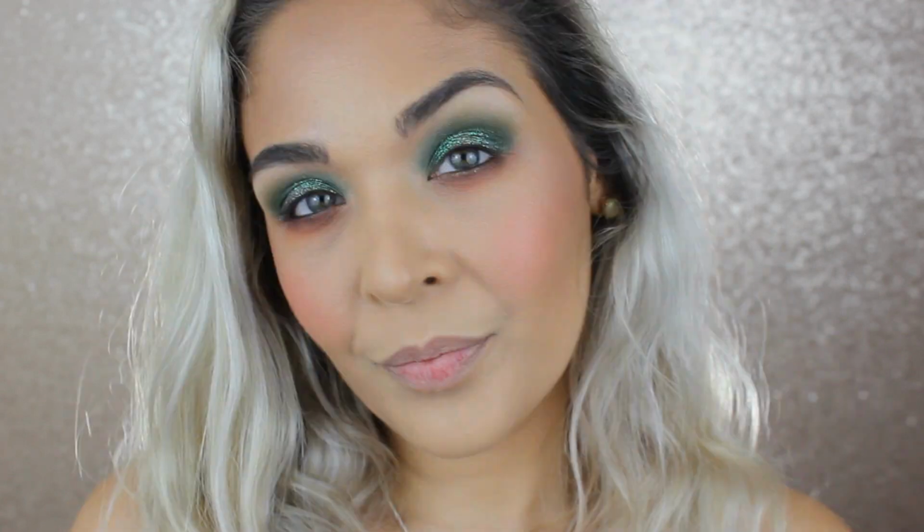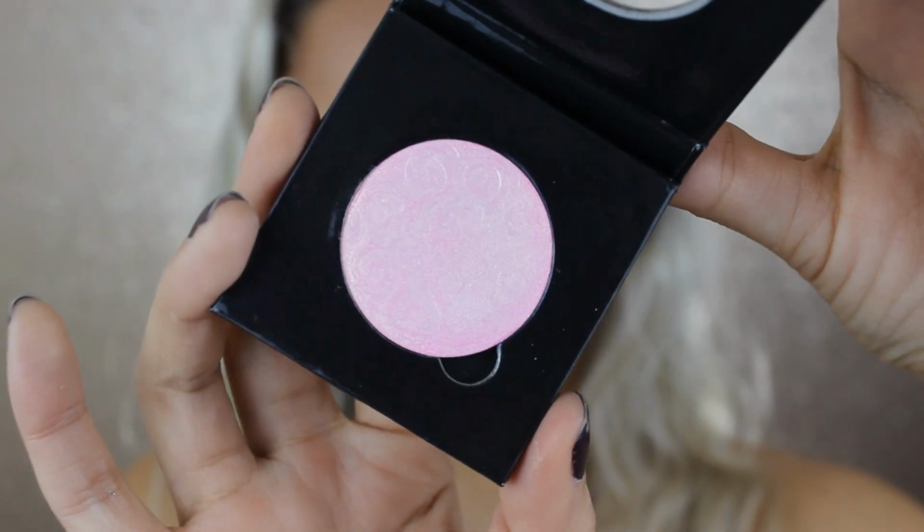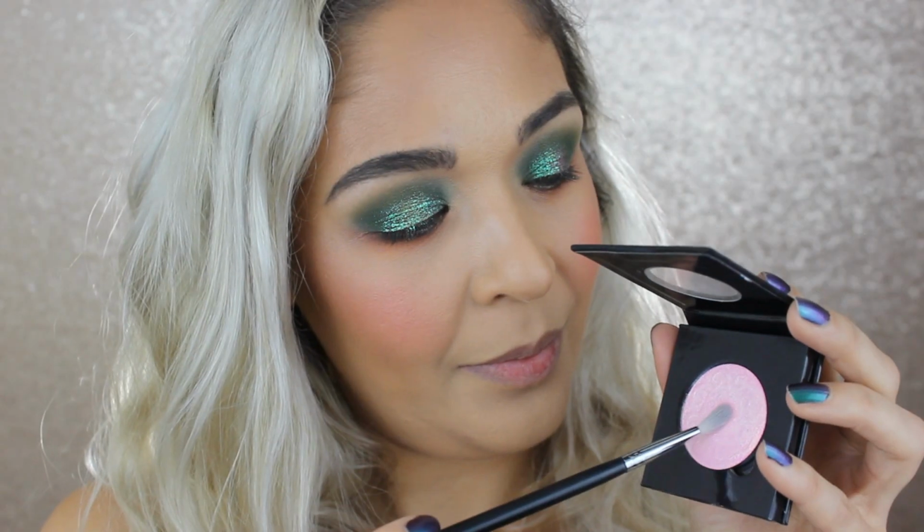All right, so what I think I'm going to do is use this shade, it's the shade Glow Up, and I'm going to go ahead and add that to the inner corners of my eyes, and then I'm also going to add it in the regular spots I would highlight on my face, because I actually did not highlight my face yet.